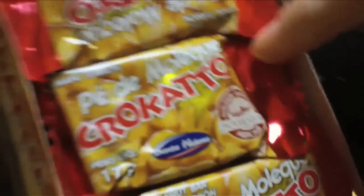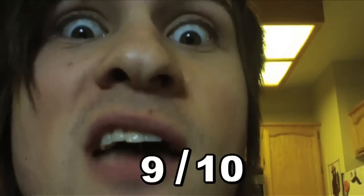Blah. Time for me to eat the pay de moleque crocato. So it's a block of nuts and elephant shit. You're gonna break your tooth. I thought I broke my tooth. Pretty good. 9 out of 10.